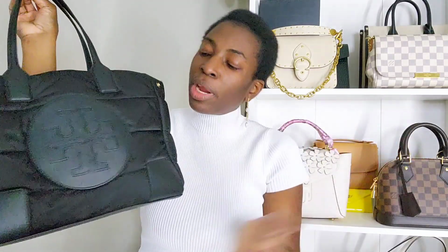Finally, from Tory Burch is my Ella mini puffer totes. This one comes in different colors, green, olive, and I think a taupey brown, but I love the black because it would be more versatile. I use this mostly as a weekend going out type bag, just when I need to carry not so much but more than my regular crossbodies and satchels. So I should have bought it in a bigger size, but I don't know what I was thinking at the time. I didn't want something so big. I just bought it in this smaller size, and I really regret it for that.